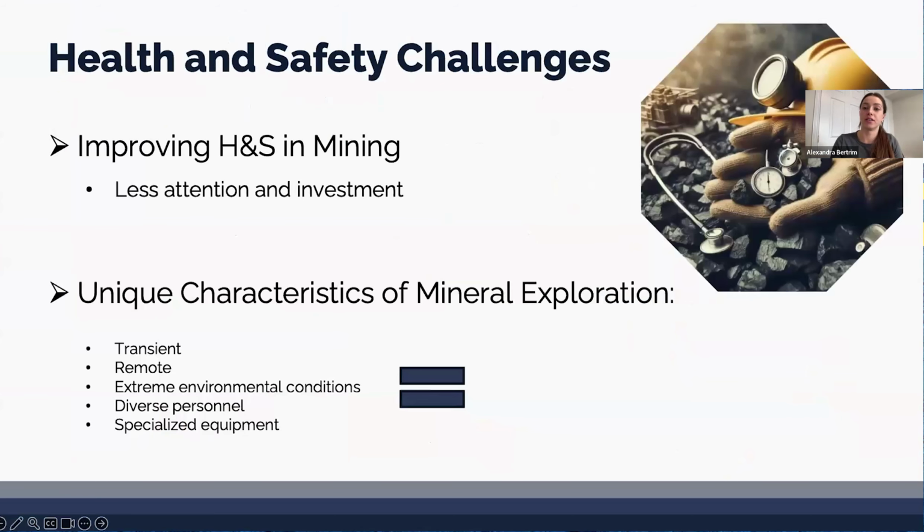Now, unfortunately, the field of mineral exploration does not come without its health and safety challenges, and while there has been substantial research and efforts devoted to improving health and safety standards in the broader mining industry, comparatively less attention and investment has been directed towards the sector of mineral exploration. And the unique characteristics of exploration activities, which include the transient nature of the work, the remote locations, the extreme environmental conditions that these workers are subject to, as well as the reliance on a diverse set of personnel and the use of specialized equipment create complex safety risks.